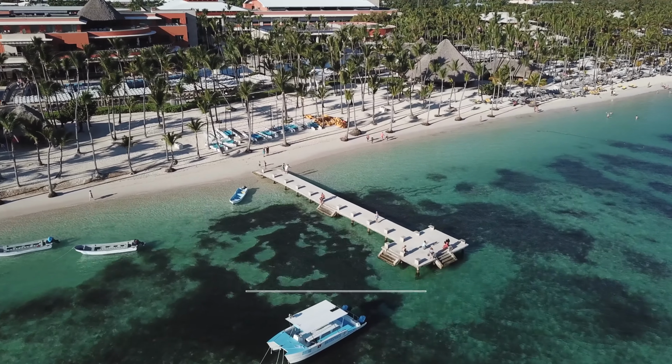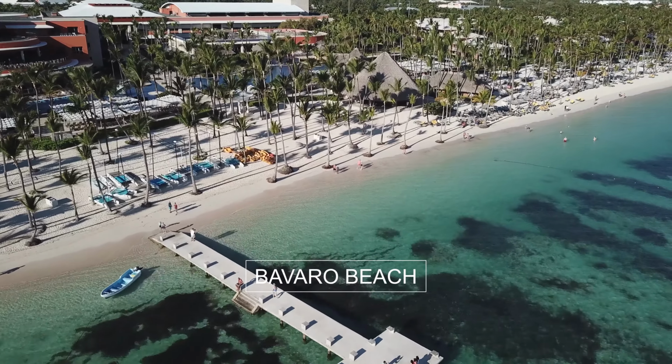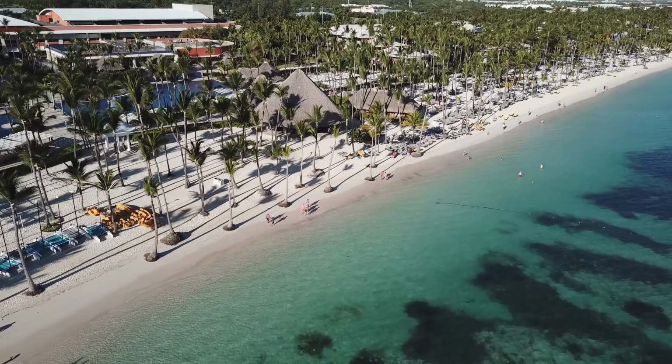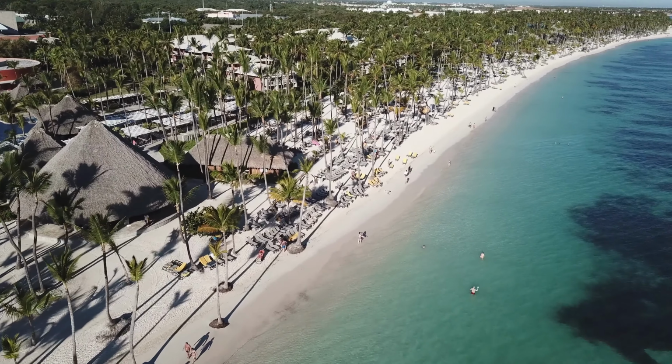Bavaro Beach is one of the most popular beaches in Punta Cana, known for its white sands and crystal clear waters stretching for over 10 kilometers along the eastern coast of the Dominican Republic. In 2021, TripAdvisor ranked Bavaro Beach as the number 2 beach in the Caribbean and the number 16 beach in the world.